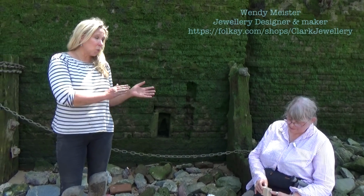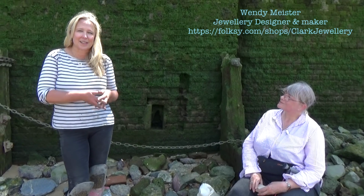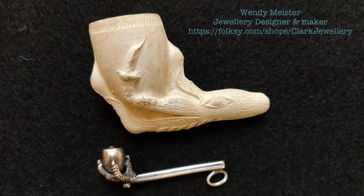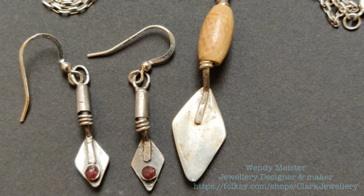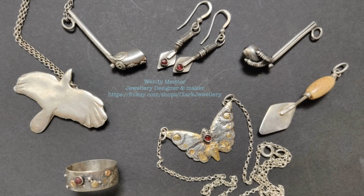On the foreshore, Si and I have met up with Wendy Meister, and you may remember that Wendy makes the most absolutely beautiful jewellery, and it's often inspired by Thames finds like our silver clay pipes and the little Thames foreshore rings and the trowel earrings. I mean, honestly, your inspiring artwork is just fabulous, and so Wendy makes the most wonderful jewellery.